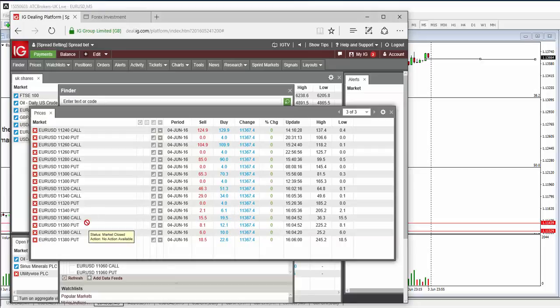Now, for argument's sake, NFP's in an hour. I think the price is going to rally, and it's going to rally massively. Well, if that's the case, I'm going to buy a cheaper option, because there is still a risk that the price could tank. So instead of buying the 1360 call option, why don't we have a look 20 pips higher and have a look at the 1380 call option.